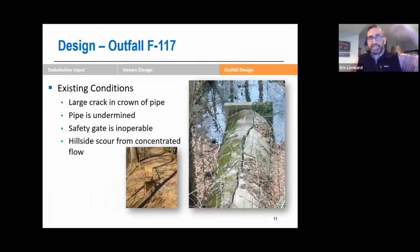So we're going to start at the top of the park at Albemarle, and we're going to work our way down. So the first is outfall 117. Everyone is very familiar with it if you've ever walked the park. There's a large crack down the center of the pipe. The pipe is undermined. There's an inoperable gate. And we've got this very big scour pool.